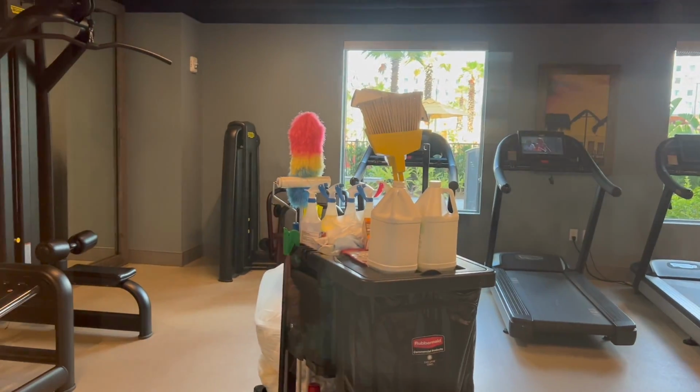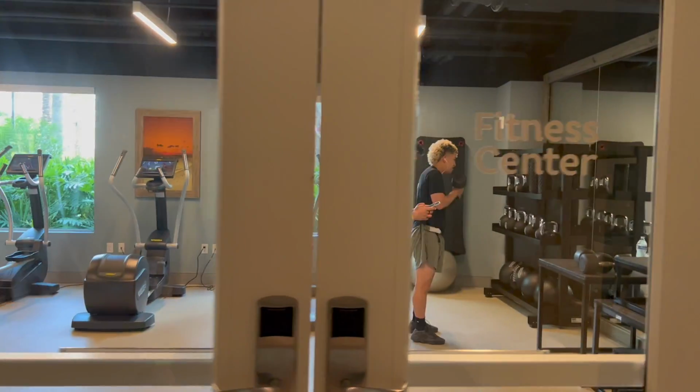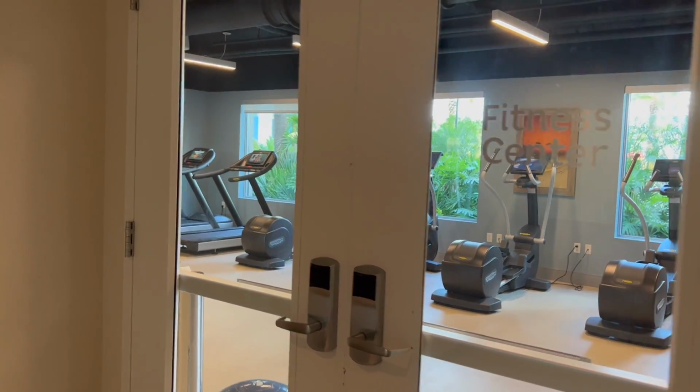Here it is. So on the other side, Tower 2, you've got the game room. On this side, you've got the fitness center. Here's the gym still. It's pretty big. If you have motivation to work out at Universal Vacation, God bless. You have a lot more courage than I do.